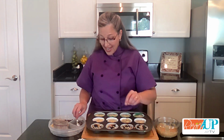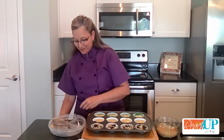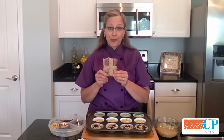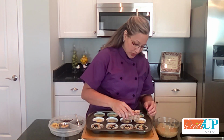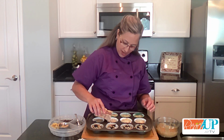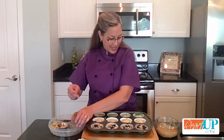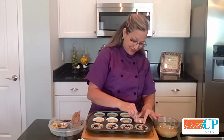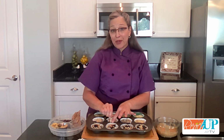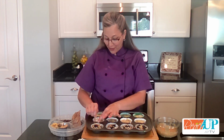All right, the next row, we're going to make a maple brown sugar muffin. And all I'm using here is the Quaker maple brown sugar oatmeal. And I'm going to just sprinkle about just enough to cover the top. And then take my toothpick and fold that in. And we'll do the same thing with the last row, which is going to be a peanut butter banana chocolate chip.